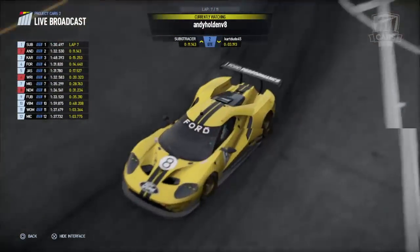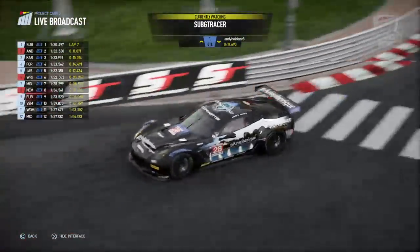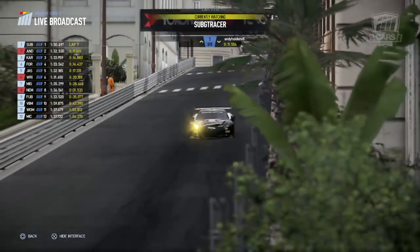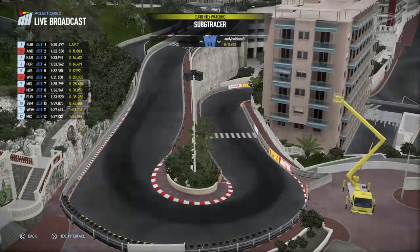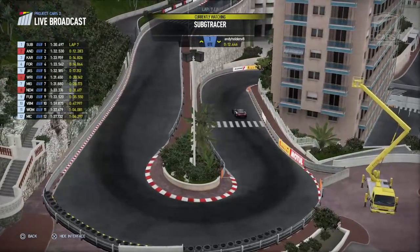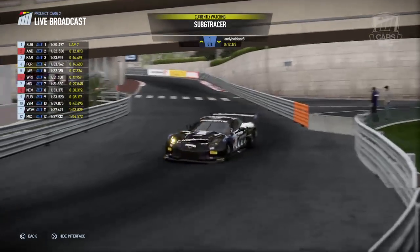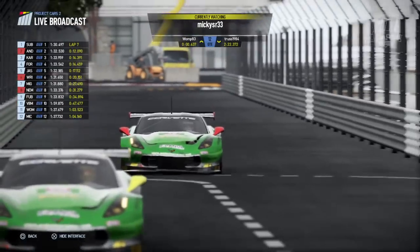And having a look through Sub GT, I think he started around about 10th, so he did not have a good qualifying at all, but he's leading at the front at the moment, so that's going to put him into 6th, which is going to be an interesting battle between him, Jason, and Righty, which is great for him as well, and it's great for us at home as well, just watching this on the old TV screen here. But yeah, other than that, at the back here we've got Wampin Mickey SR 33.